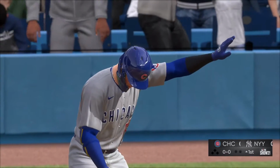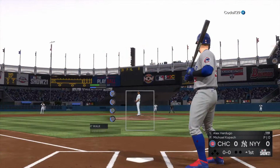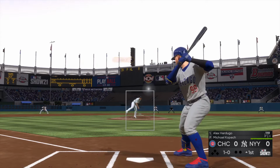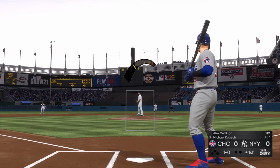And the next up will be Alex Verdugo. And we are set for baseball here this evening. For the Cubs, the center fielder, Alex. Here's the first pitch. Verdugo. And a fastball close, but ultimately ruled a ball, 1-0.